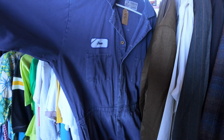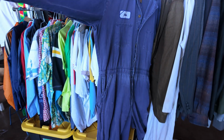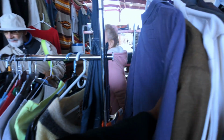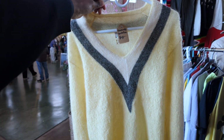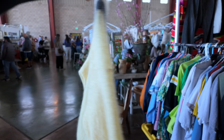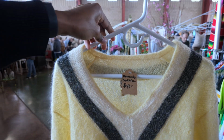And then if you want to get really jiggy with it, for 45 bucks, you can get you a nice car mechanic outfit here. My style's not advanced yet for that, but it's still a good vibe here. And then this looks like a 90s Desmond sweater. Really cool, good texture, nice long sleeves. It looks super nice, only 40 bucks.